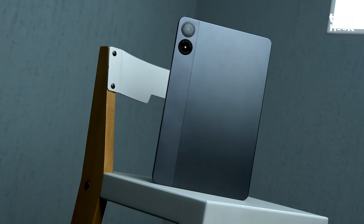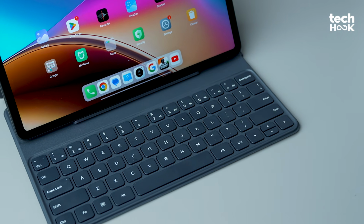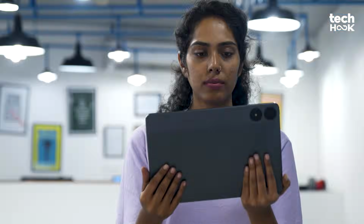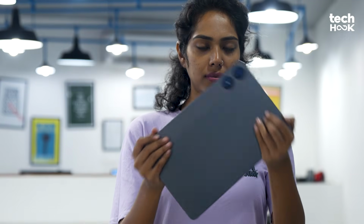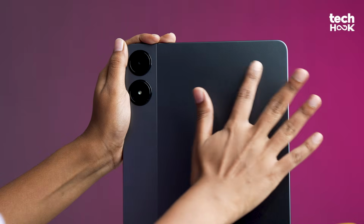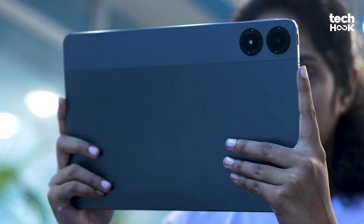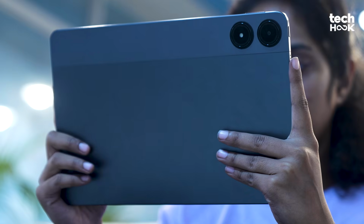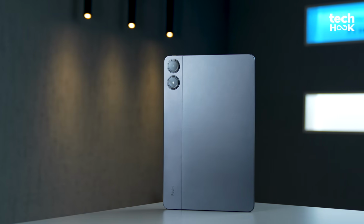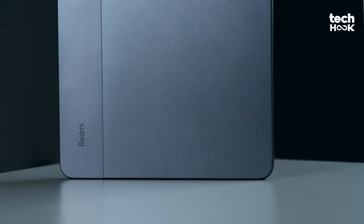Okay. So when a tablet isn't as big as a laptop and not as small as a phone, portability is key. And I'm happy to report that the Redmi Pad Pro nails it at just 571 grams. It's super sleek with a metal unibody design, and the back panel does a great job of keeping fingerprints at bay. The rounded angles make it easy to hold, and you barely notice the weight, even during extended use. My unit here is in graphite grey, but you can also grab it in the mist blue shade if that's more your style.